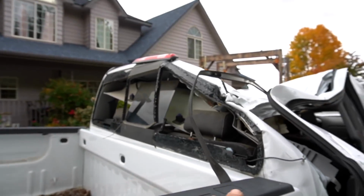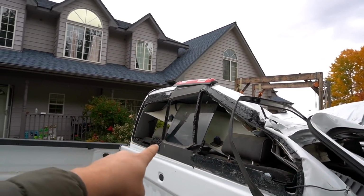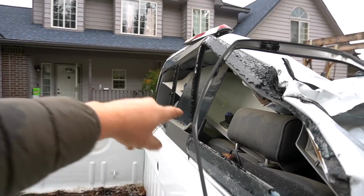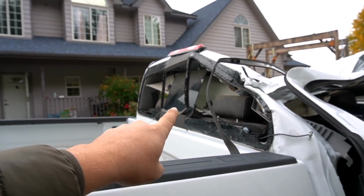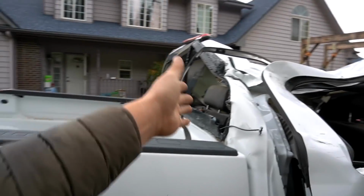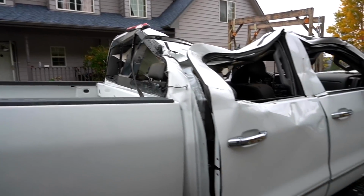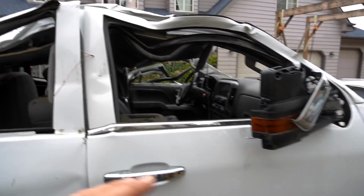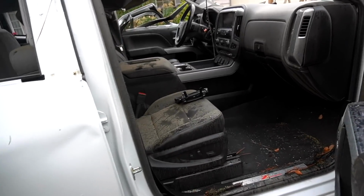The sliding window is gone. The good thing is the middle part is still good. That's really hard to find sometimes when that thing is the only one broken. And this glass is $750, so it's pretty expensive. None of the glass survived on this truck. All glass is gone. It's a Z71.